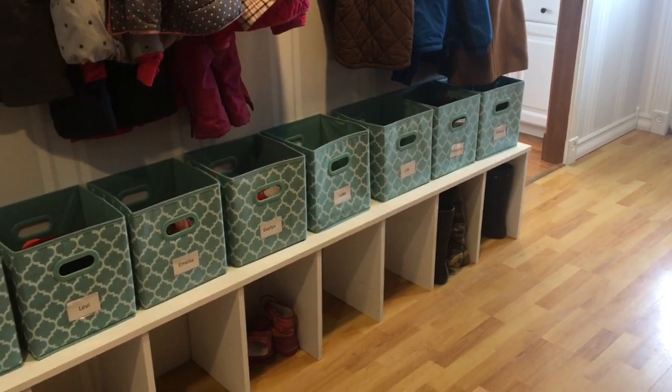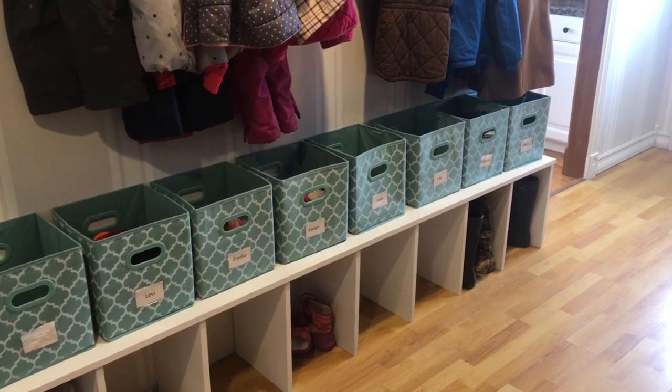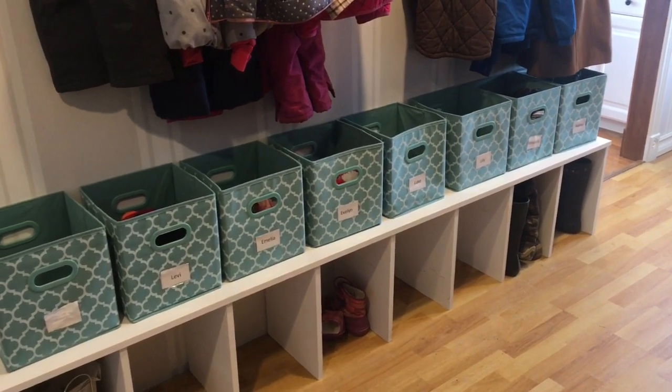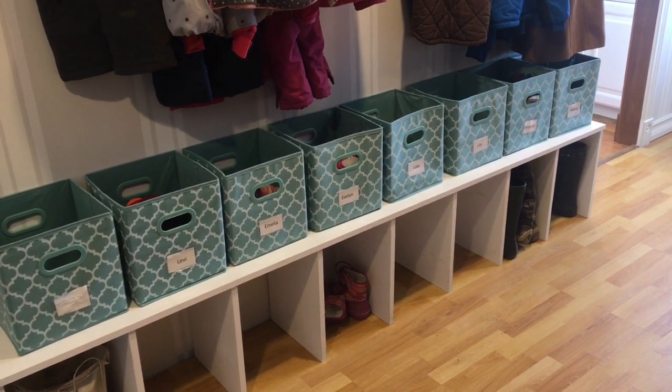People will trip, like especially me who can't see the floor. So the boots go in the little cubby, and the whole thing is not connected to the wall. So it pulls out and you can sweep underneath it, which I love.